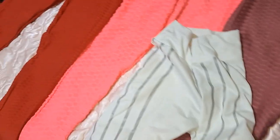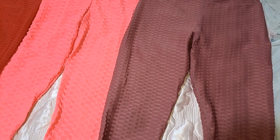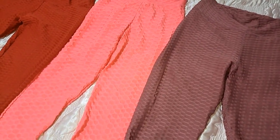Gym tights like these. This is my newly acquired one, I haven't worn it yet. Although I don't like the vibe of white tights in the gym, but I will wear it someday. So, I was saying, if you're concerned about that, because truly it doesn't look good.